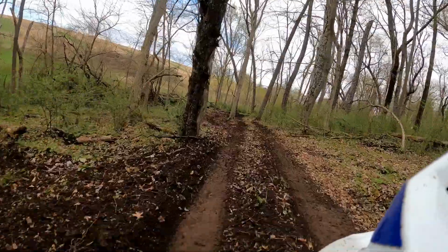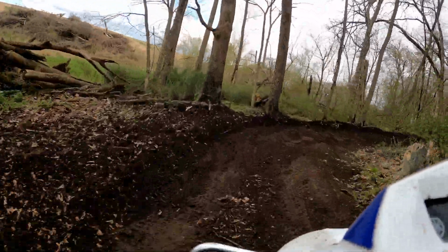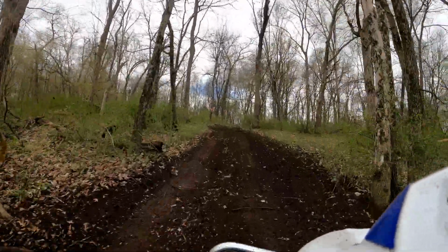This section here again, off camber. It's got a nasty turn on it. There's no good way around it. You just got to go slow. It's really slick right here. You just got to stay even on the gas, and you'll go through.